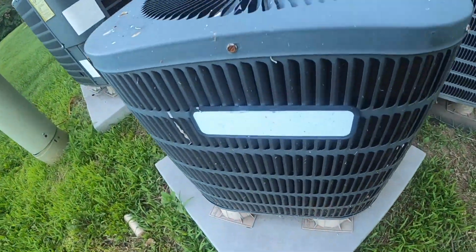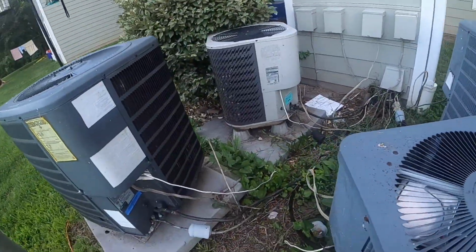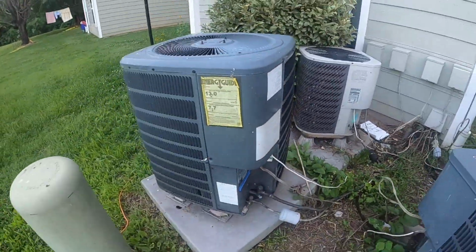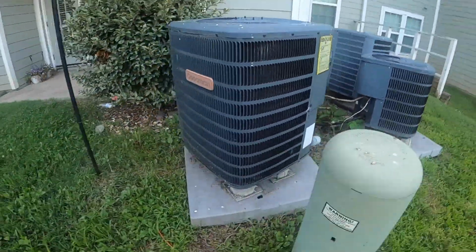Then a Goodman like this. I actually like these with a Copeland recip. It's been running. There's data. This Goodman Nordyne. There. So yeah. Oh wait, these are heat pumps. You can see heating season performance back there.